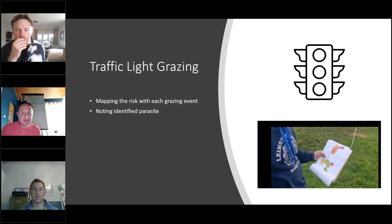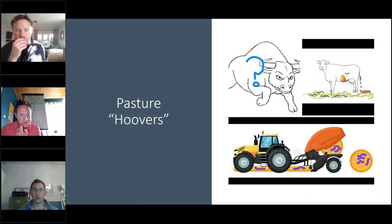But the basics of it, we have to think of the components as pasture hoovers. So we have a bull here with a question mark. He's a quarantine bull. I will get back to him. The cows there should have a good immune system that is able to cope with parasites. So as they eat parasites, they should literally just obliterate them in their stomachs, and there shouldn't be many coming out in the dung. And then, of course, mechanical intervention. So picking up bales of silage or putting it in a pit is going to pull the parasites off the pasture, and it shouldn't be a problem in a silage pit.